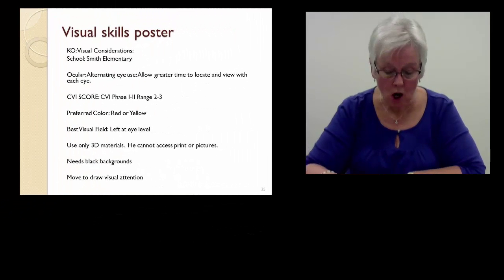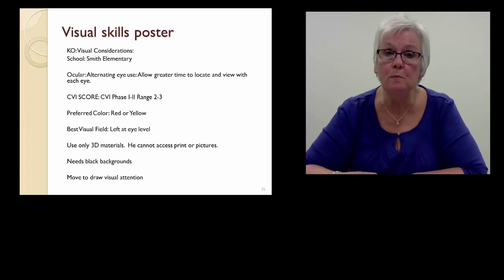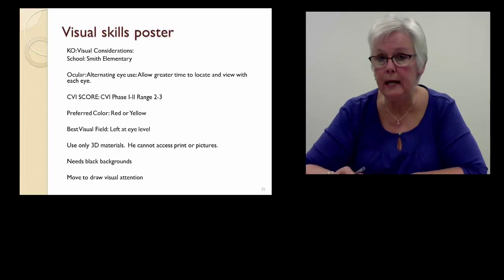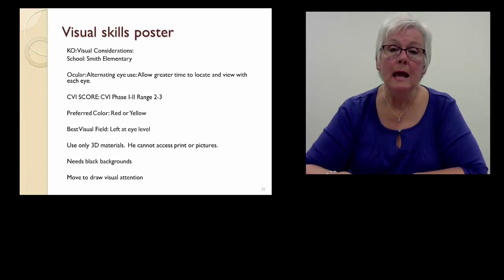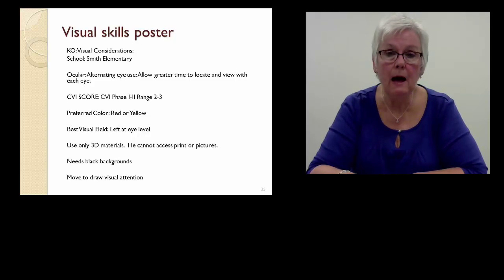The next idea we had talked about was visual skills posters, and here's an example of a visual skills poster for a student that I have that I'm calling KO. KO has certain needs under cortical visual impairment, so I am just listing the highlights.